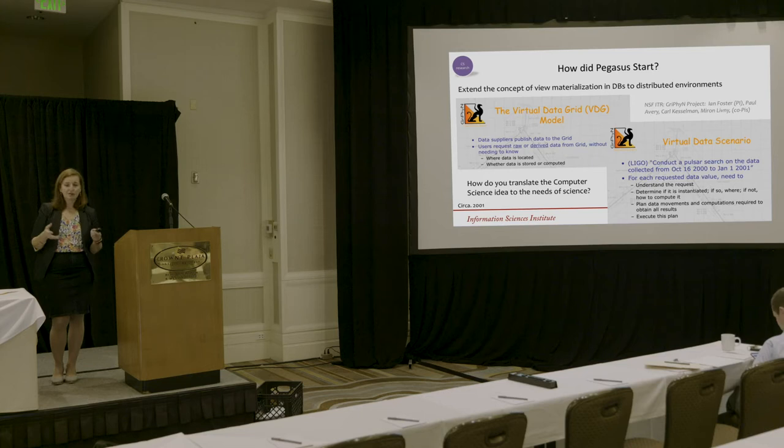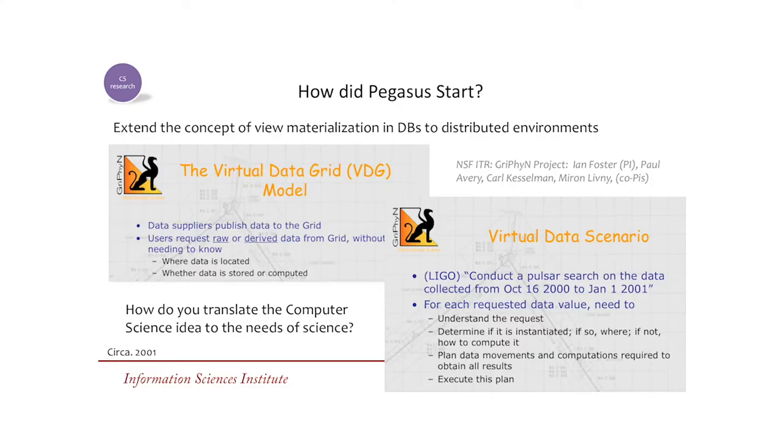Our role was to translate this high-level model into something that was applicable to a scientific domain. So in the case of LIGO, scientists would come to the system and say, conduct a pulsar search on the data that was collected for a certain amount of time. The system would need to interpret that, first of all understand the request, then determine if the data was already available. If not, it would have to figure out how to actually compute it, and then plan the various data movements and execution of tasks, and deliver it to the user.